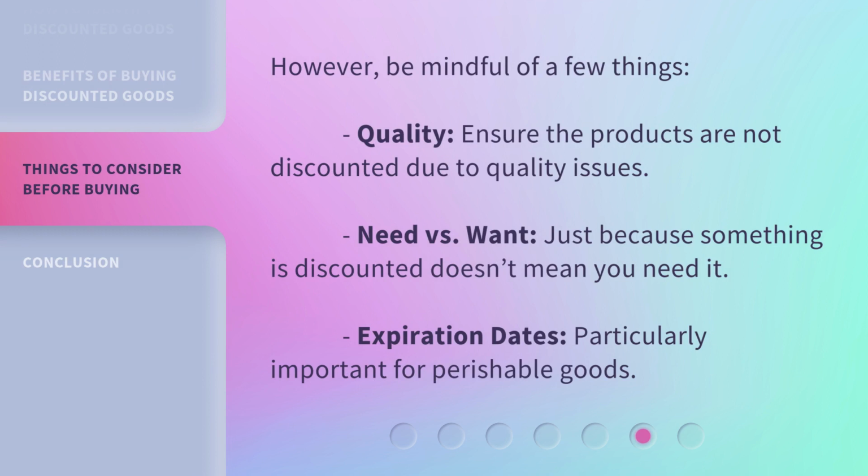However, be mindful of a few things. Quality. Ensure the products are not discounted due to quality issues. Need versus want. Just because something is discounted doesn't mean you need it. Expiration dates. Particularly important for perishable goods.